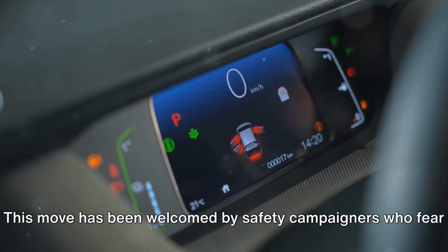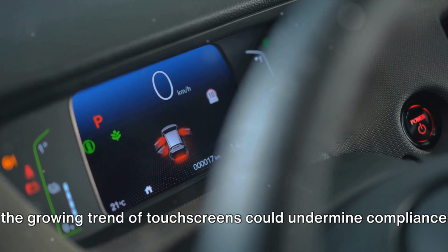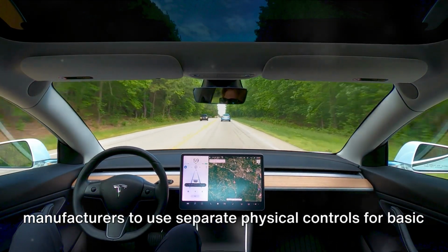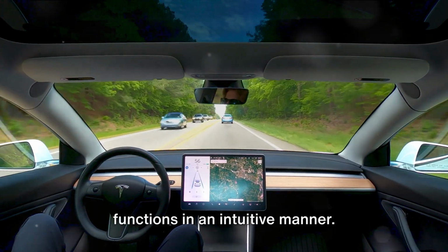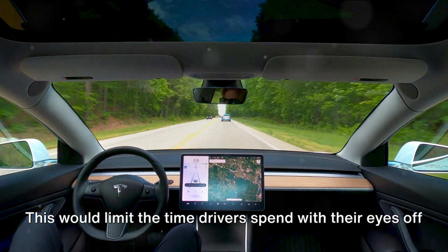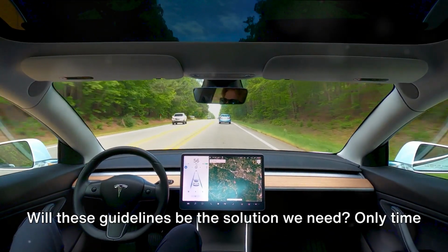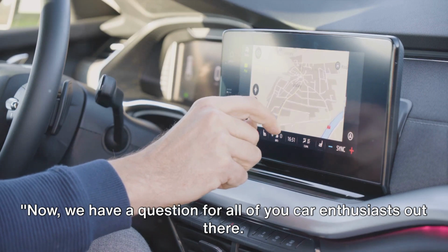This move has been welcomed by safety campaigners who fear the growing trend of touchscreens could undermine compliance with laws against mobile phone use while driving. These guidelines could be a game changer, encouraging manufacturers to use separate physical controls for basic functions in an intuitive manner. This would limit the time drivers spend with their eyes off the road, promoting safer driving. Will these guidelines be the solution we need? Only time will tell.